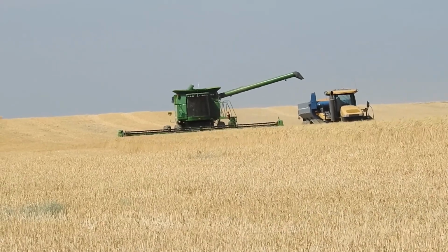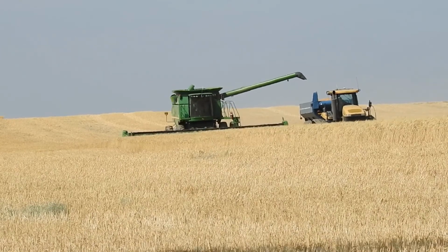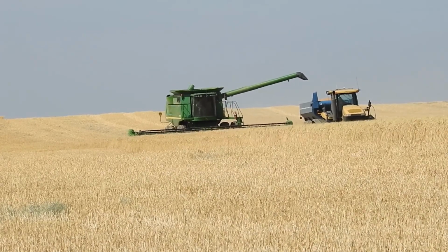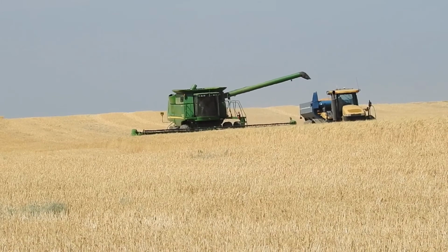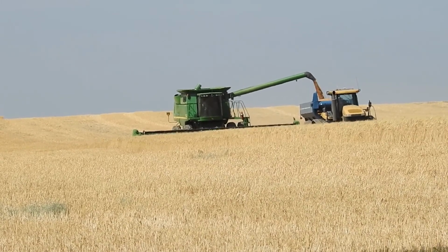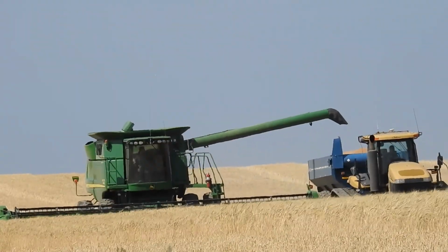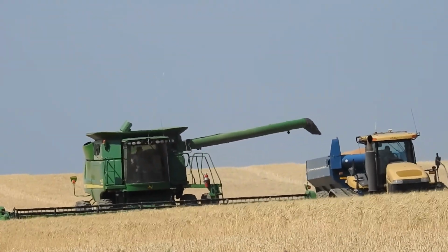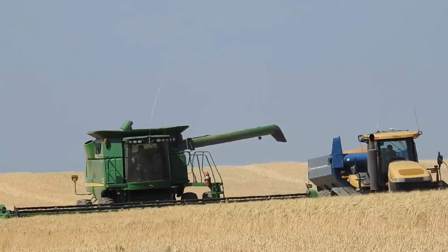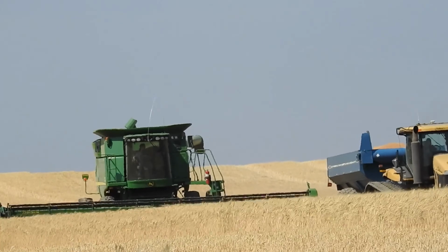It was cool. We got to go down and tour the lab in Portland where they test all the wheat and send out the information to the other countries that are buying it. The lab was cool. Yeah, we're cutting 45 to 50 bushel wheat this year. Average here is about 30. That's good.